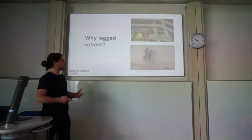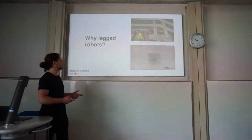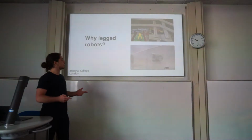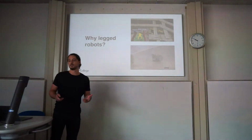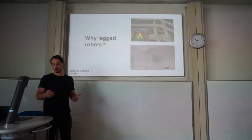But in reality, when you introduce these kind of task-specific robots into other environments, they quite often fail. The opposite is almost true with legged robots. As we develop and increase our technologies, we find more and more tasks that are suitable for these robots.